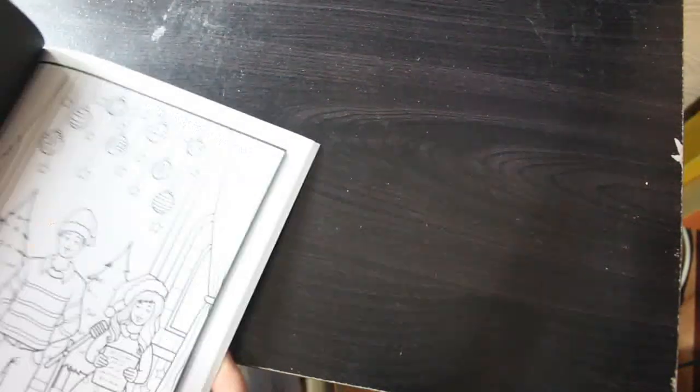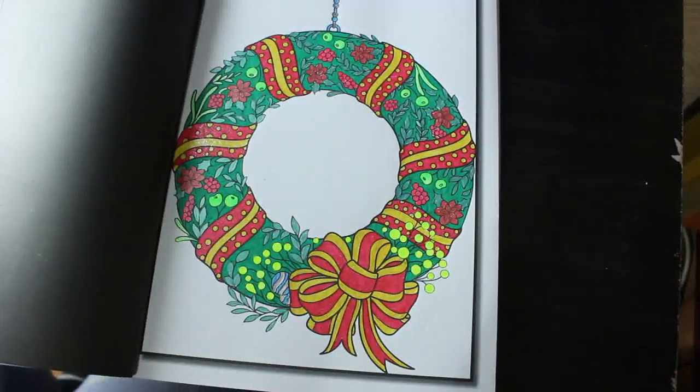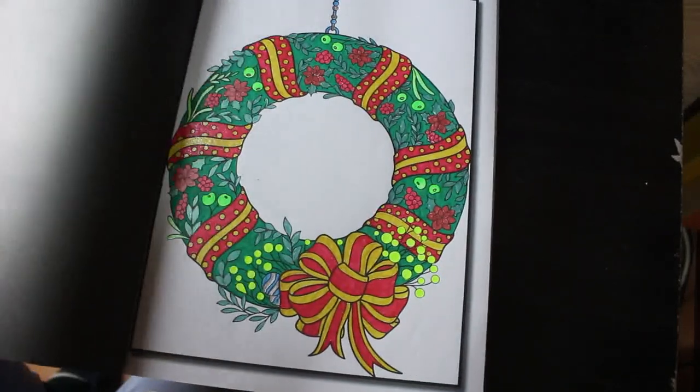I'm still looking for the picture in this one. There is one in here, Dan. I just can't find it. Let's have a look. There it is. Oh yeah, I remember that one. That's nice, that one. I think that was last year as well.